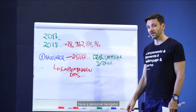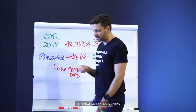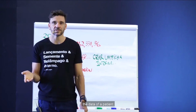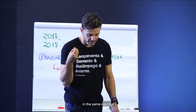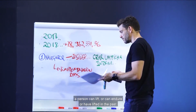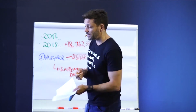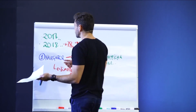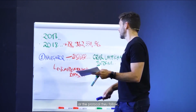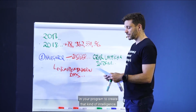Suggestion number 1, have a personal navigator. Suggestion 2, create a file, have that person accompany. In the same way that doctors accompany the data of a patient, in the same way that perhaps a personal trainer knows how many kilos a person can lift or how much they lift now, you know how much the weight is. In the same way that a nutritionist must know the person's weight, what they should be eating, what type of diet or protocol they follow, it is interesting that you put that in your program to create that kind of intelligence.